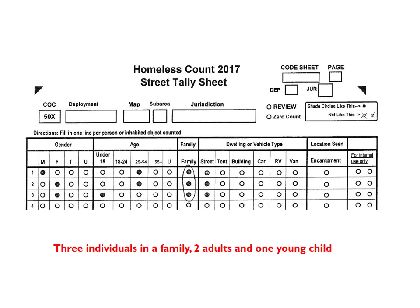The next sample we have would be if you see a family. So this family is 2 adults and 1 child. So I marked here that line 1 would be male in the 25 to 54 category on the street. Second would be a female in the 25 to 54 category on the street. And then the third line is for the child, so under 18, female on the street.